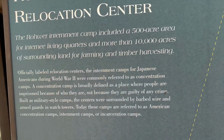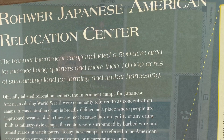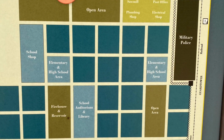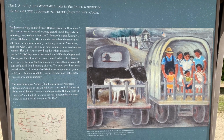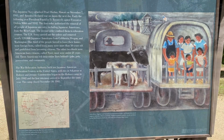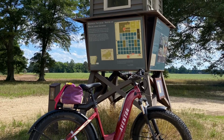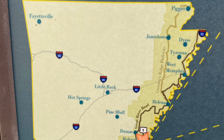And then I got to explore the Rower Japanese Internment Center. This is where over 8,500 Japanese Americans were staying. They were forced to stay there after the United States became involved in World War II. One of the most famous residents was actor George Takei. He was a child when he was there.